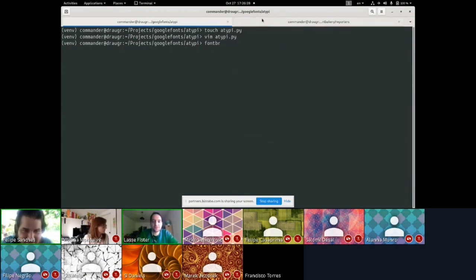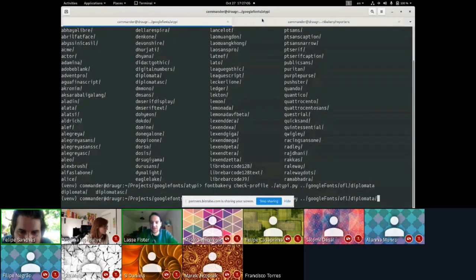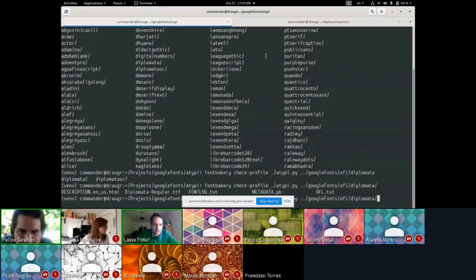Fontbakery check-file. Now I'm going to use this as a file name, so I'm making sure this looks like a file. And then we are going to need fonts. Good to have your copy of Google Fonts lying around. Roboto. No, Roboto is not in OFL. Diplomata, and Diplomata has TTF files in it. So, .ttf, just run it.